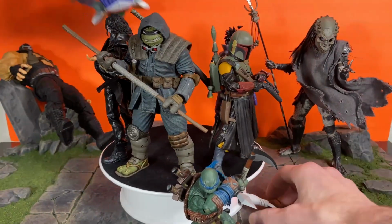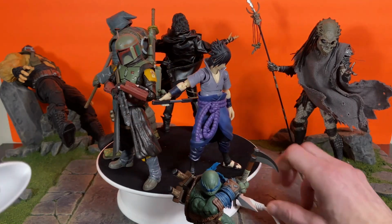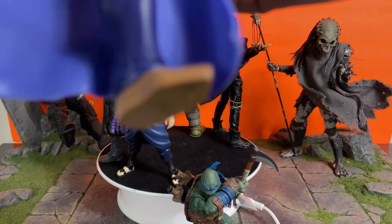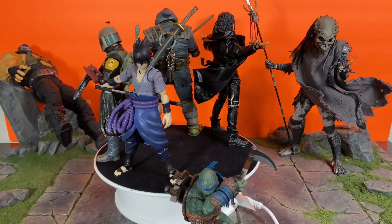God damn it, Zarbon, you're ruining my last shot. You know what, Zarbon? Now, you won't even get a spotlight.